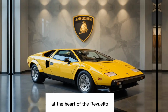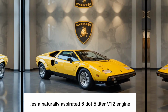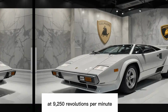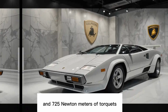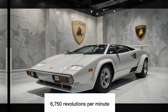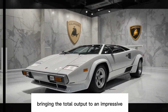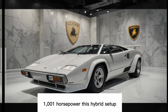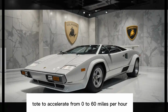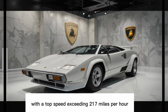Powertrain and performance. At the heart of the Revuelto lies a naturally aspirated 6.5-liter V12 engine, delivering an astounding 814 horsepower at 9,250 revolutions per minute and 725 newton-meters of torque at 6,750 revolutions per minute. Complementing this powerhouse are three electric motors, bringing the total output to an impressive 1,001 horsepower. This hybrid setup enables the Revuelto to accelerate from 0 to 60 miles per hour in just 2.5 seconds, with a top speed exceeding 217 miles per hour.